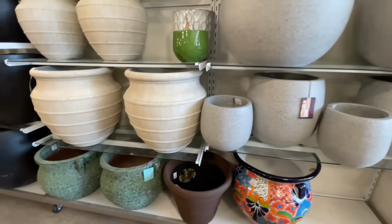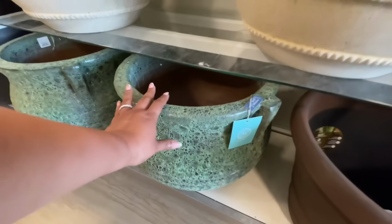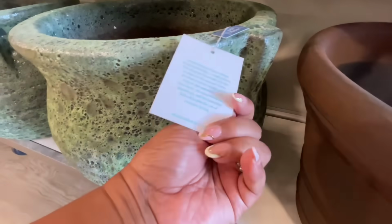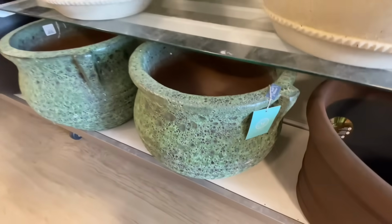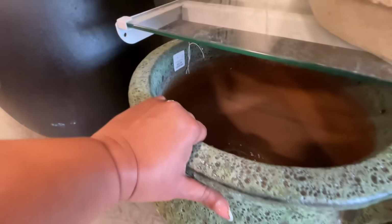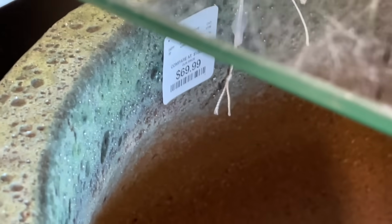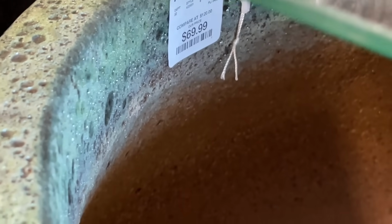Those are gorgeous. The ones that were being unboxed. Wow. So are these, really. Look at this green one. Martha Stewart, our girl. Look at the details on the side of this one. You see that? That's nice. That's really nice. A quick zoom in, $70.